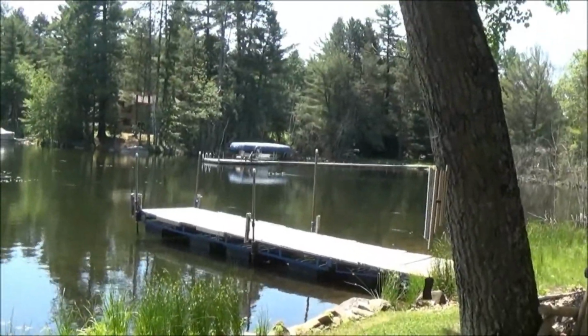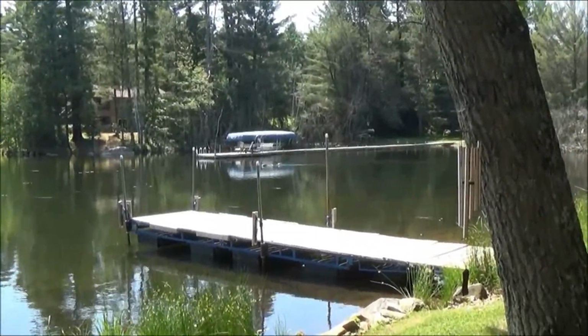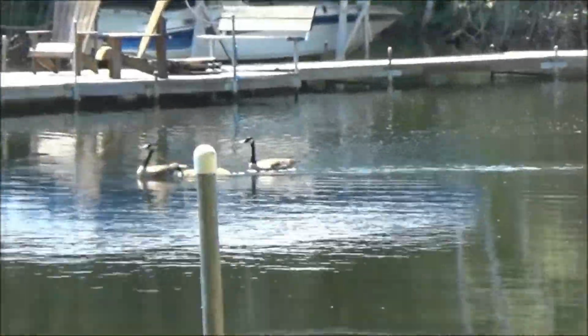Well, all sorts of wildlife on the lake today. We got Mom and Dad with 2 little geese.